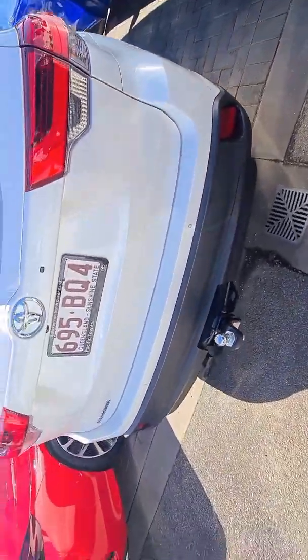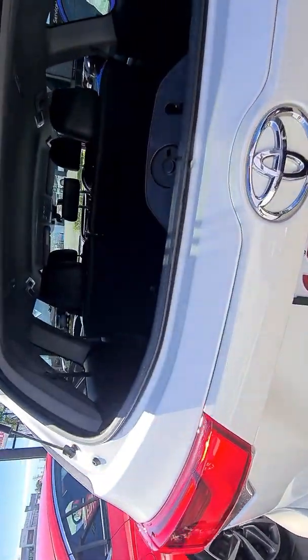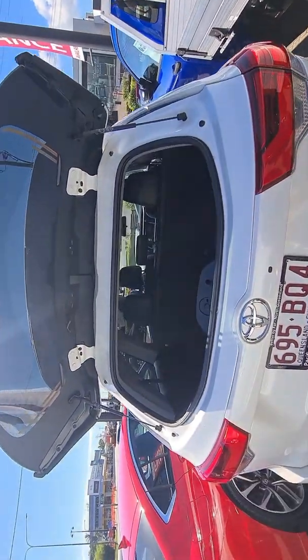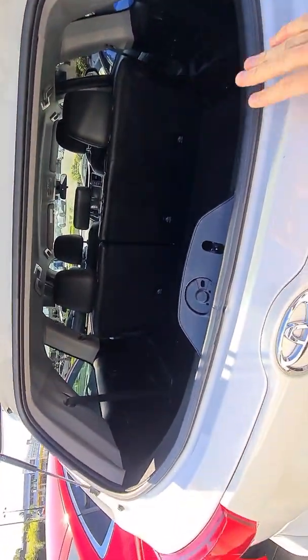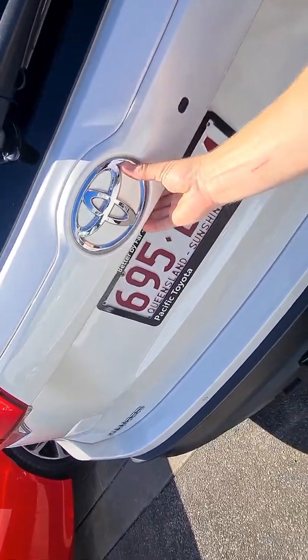So what I will do is open up this boot. You've got two accesses through there. You've got the little button there which will open that rear tailgate and give you access. So if you've got things in there, groceries, fridges, anything like dogs, it just gives you access to it without opening that actual tailgate. So we can close that up, and then you've got another button under there.